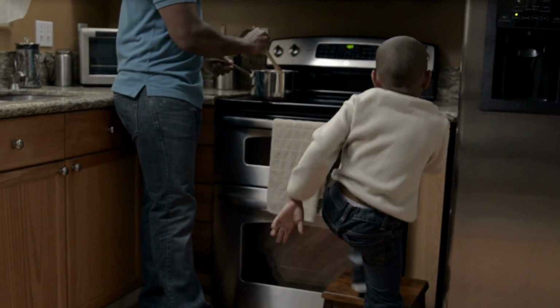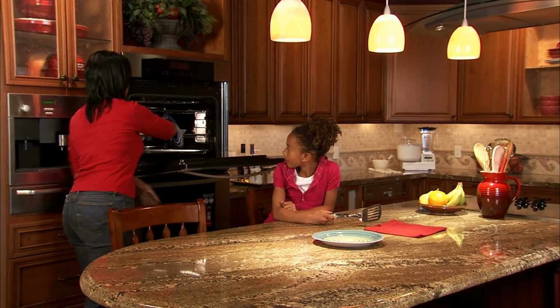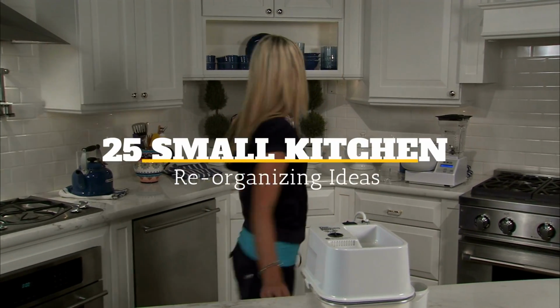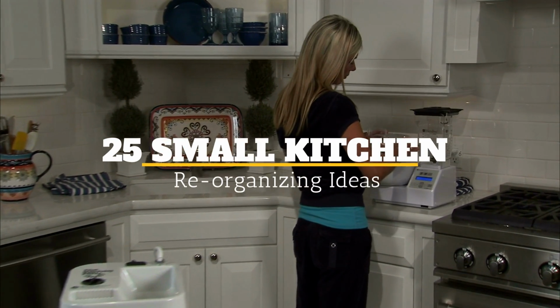Having a small kitchen can be a pain to deal with. You're forced to stuff things anywhere so you can free up space. But hey, it is also a way for you to be resourceful and creative. Welcome, and here are 25 small kitchen reorganizing ideas from Jansen's DIY.